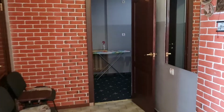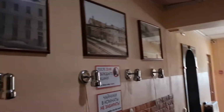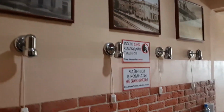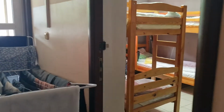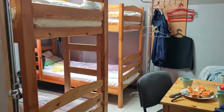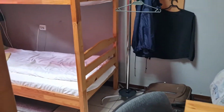The quality is really good, and I can say that now it's fully booked. There are no places right now. I spent one night here and I'm satisfied with everything. So guys, I want to show you our room. This is fine here in this hostel. You can see our sandwiches my friend already made for us.